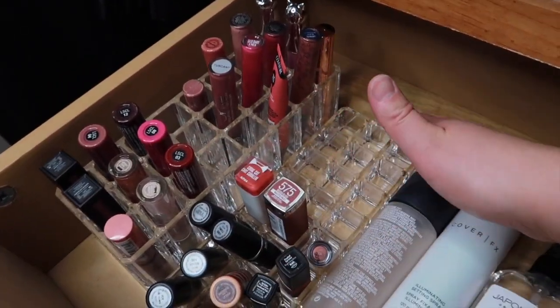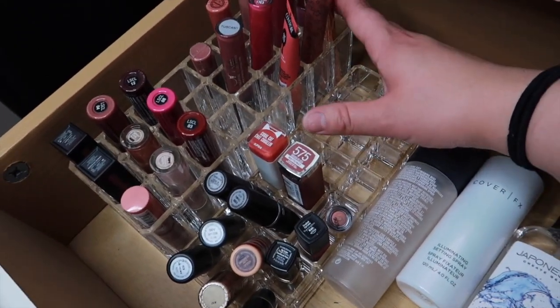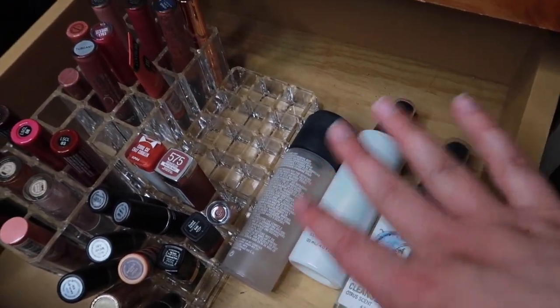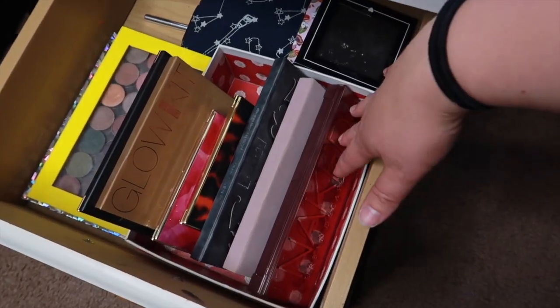It's so weird seeing these so empty. I got rid of so much, but it's good. It needed to happen. So yeah, liquid lipsticks, glosses over here, and then regular lipsticks here, and then a couple setting sprays there, except for my Too Faced, which I use almost every day. That stays up there. And then this last drawer is just palettes, which you guys saw.